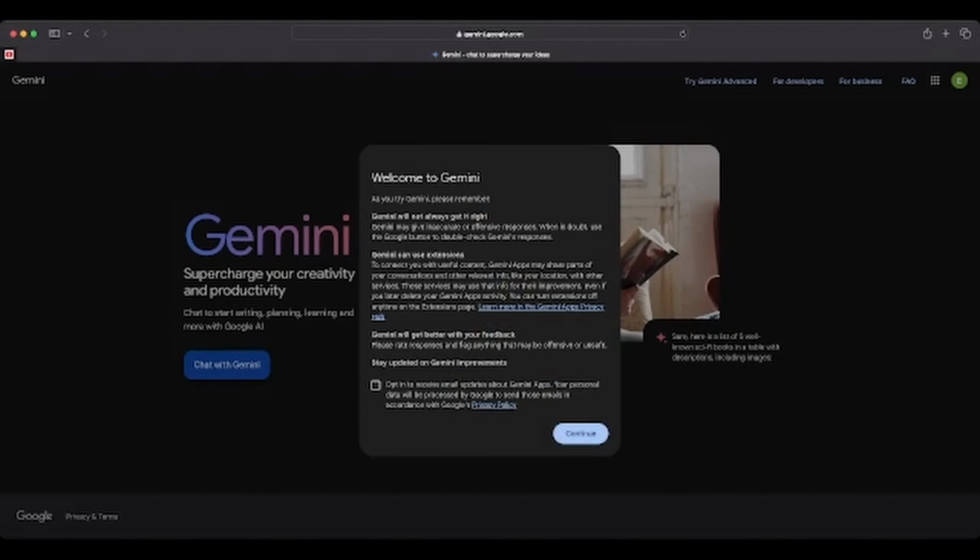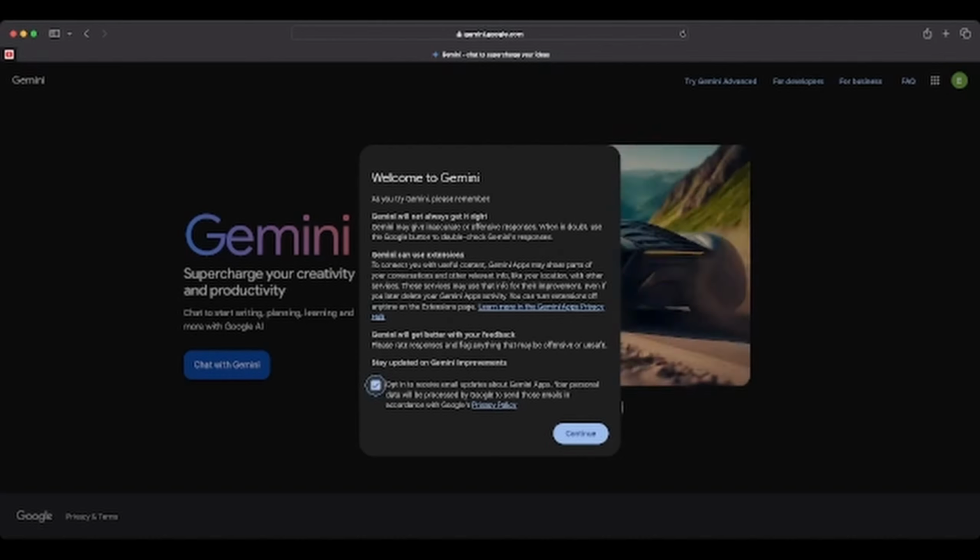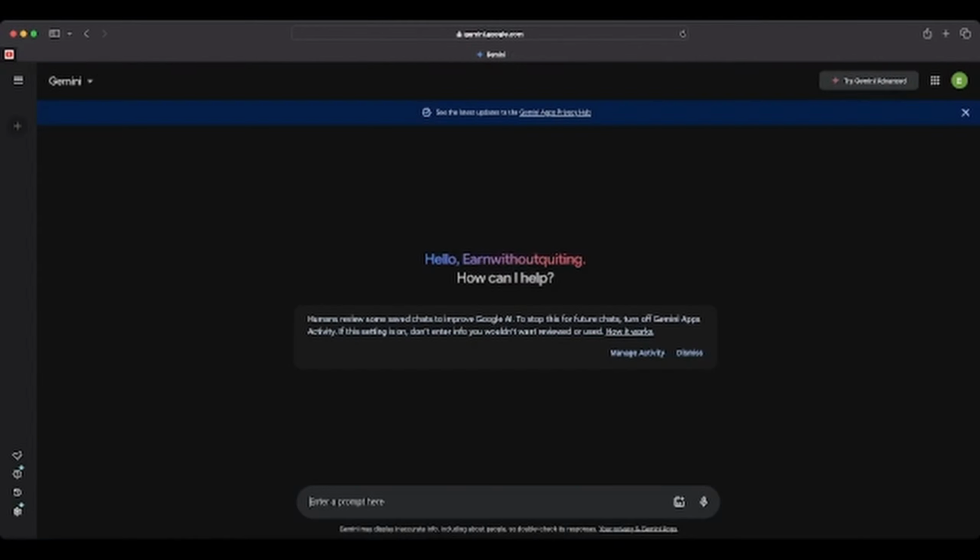If it's the first time you're using it, you have to set up Gemini and accept all the terms and conditions, all the, I don't know what they call them, you have to accept them and tell Google you're okay with whatever it says. Google is Google, you cannot fight with Google.